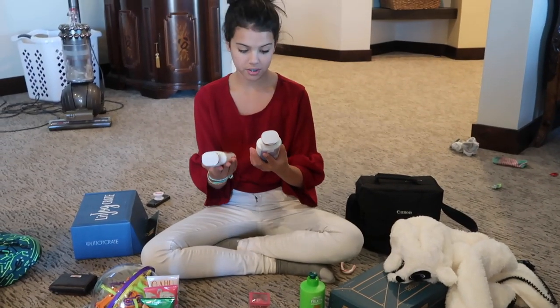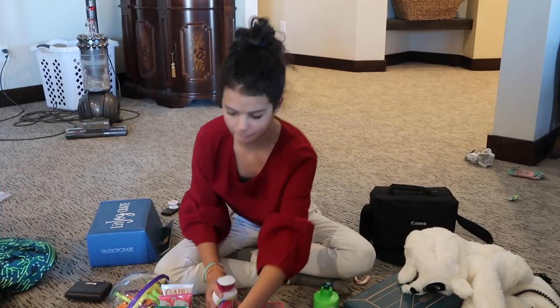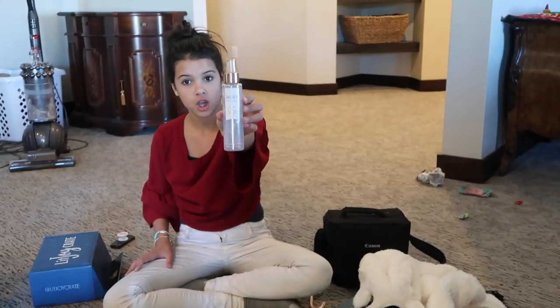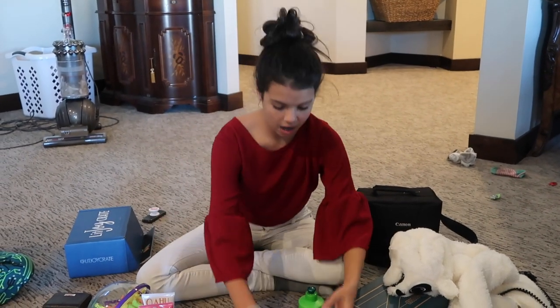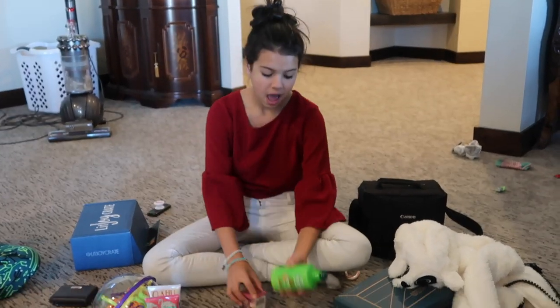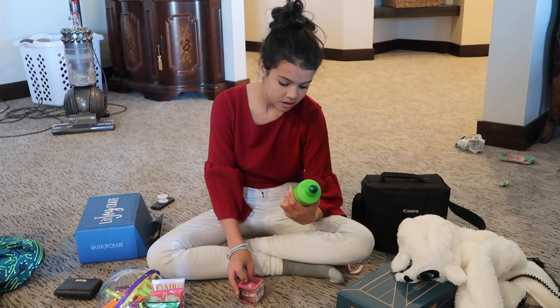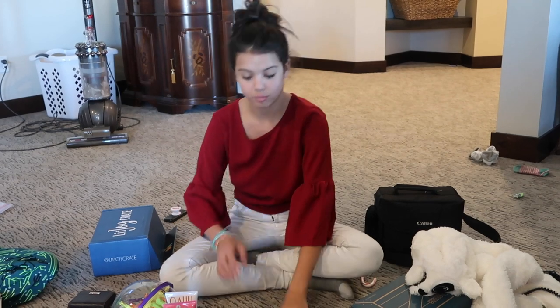Two lotions, which this one is Snowy Morning and this one is Sweet Pea. Then I got a Snowy Morning shimmer perfume. Then my last two things were Winter Candy Apple hand sanitizer and Peach Bloom hand sanitizer. Then I got this Fructis leave-in conditioner cream and a bath bomb, and these two things were from Rykel. I'm so excited to use this.